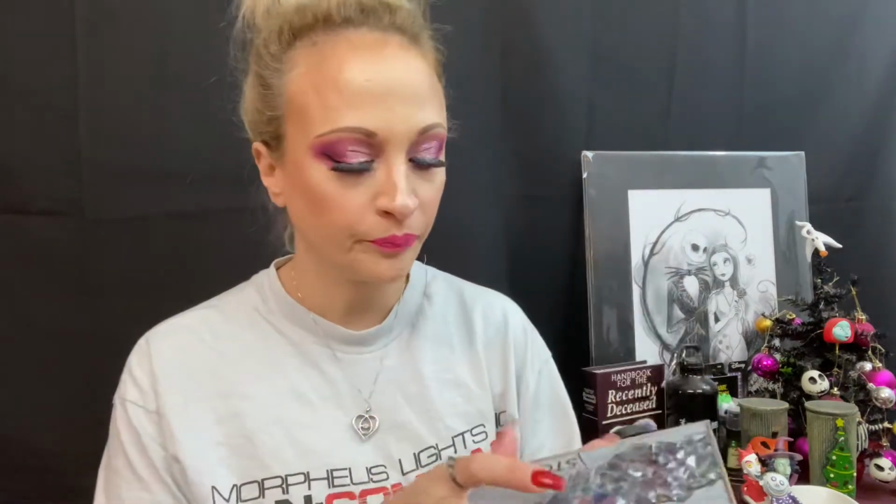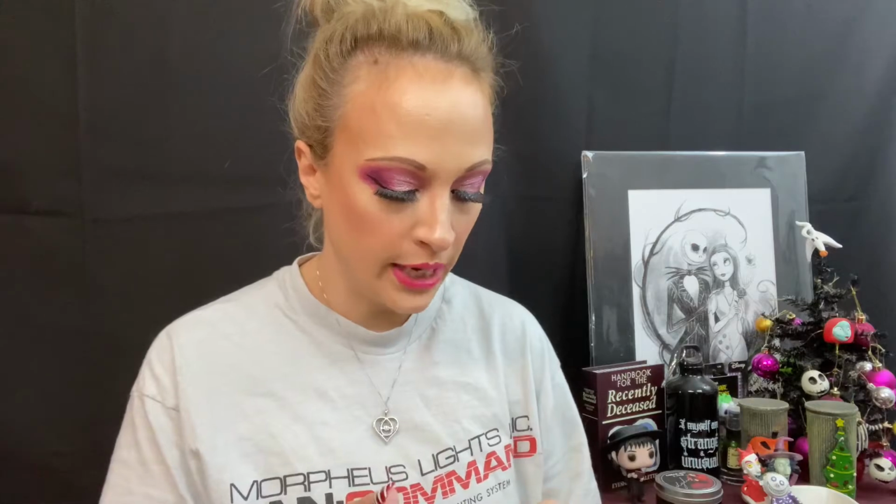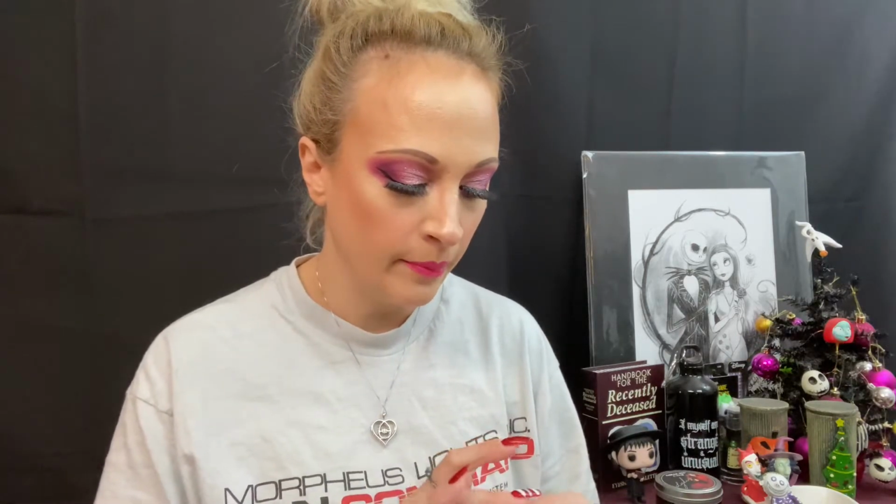The next palette that I have been using, Mike got this for me for my birthday. This is the Urban Decay Stone Vibes. I really like this palette. I think the shimmers in here are really, really pretty. Not everybody shared my sentiment.